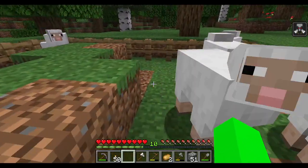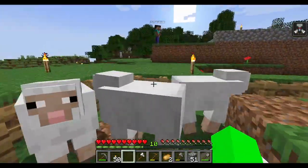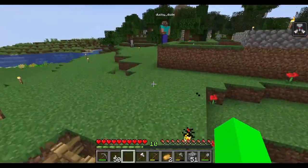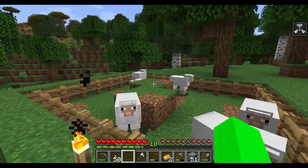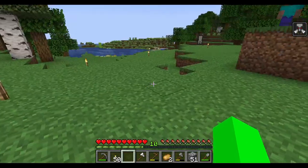All right, do we go back to mining? Like, what are the goals? We got a pretty steady supply of food. Are you breeding those? I already did. I just wanted to see how many I got. I think so. We have 7 eventually.